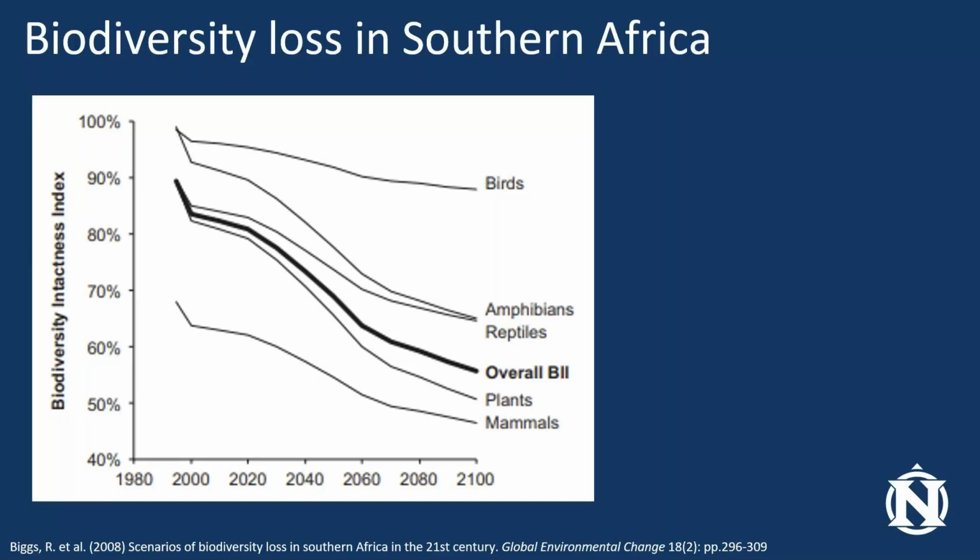of any system. And so this is just saying, in summary, that if we look between 1980 and what they're looking at here, 2100, mammals in southern Africa are potentially showing the greatest loss, birds the least, and then you have things like amphibians and reptiles and plants in between. And then it's giving you an overall index, and there's a number of these indices that are utilized. But just so that you can get a grasp that if we look at this from a holistic perspective, from 1980 even until now, there's a very obvious decline in overall biodiversity across southern Africa.